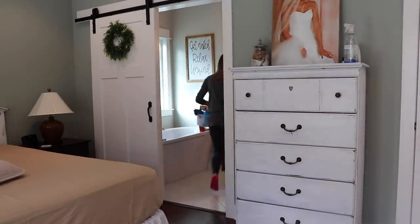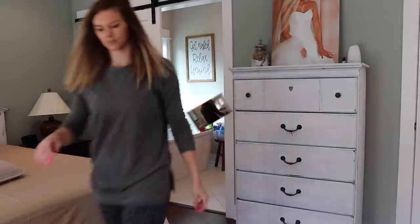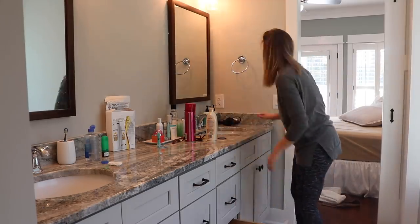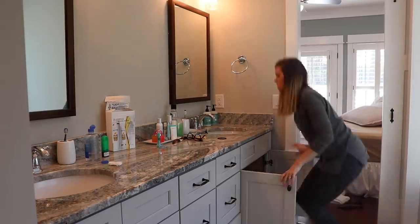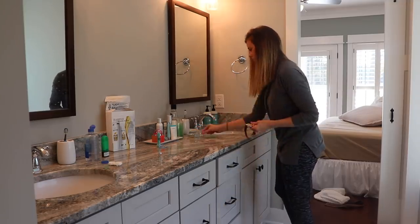And now moving on to the master bathroom, and I decided that I was going to go ahead and wash every single towel in the house today, like all the ones that have been used. So I took the hand towels and threw them on the floor to take to the laundry room. And also Chance is home today, so you might see him pop in and out of the videos.